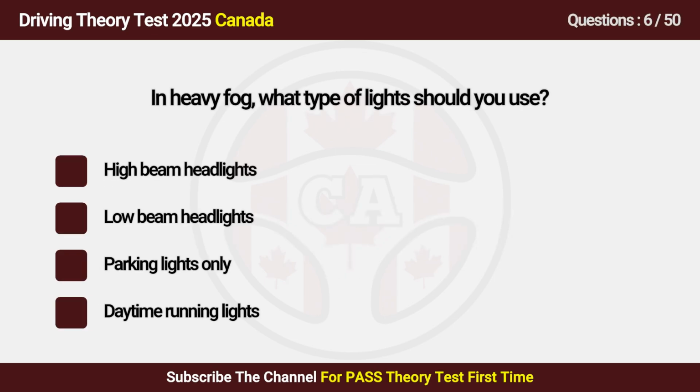Question 6. In heavy fog, what type of lights should you use? A. High beam headlights. B. Low beam headlights. C. Parking lights only. D. Daytime running lights.